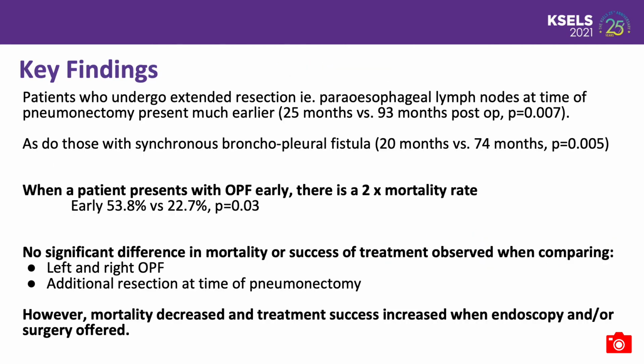Similarly, when we look at mortality in the context of variation of intervention, 25 patients underwent additional pericardial, esophageal, or nodal resection at the time of pneumonectomy. These patients had a significantly reduced mean time to presentation and a higher 90-day mortality, although there was no significant difference in overall success of the interventions that they underwent. The data we found suggests that early OPF is probably more likely to be caused by recurrence of malignant disease or iatrogenic injury during the primary surgery, which then results in death, as opposed to death due to sepsis from fistulation. However, there was no statistically significant difference between the time to presentation of patients with malignant and benign disease.